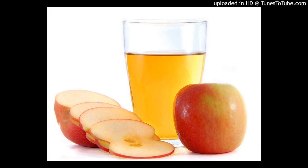There's a study in some obese individuals, and it showed that daily apple cider vinegar consumption could lead to reduced belly fat, waist circumference, lower blood triglycerides, and weight loss itself. So people who were taking 1 tablespoon, which is around 15 milliliters, were on average losing around 2.5 pounds. People who were taking 2 tablespoons were losing around 3.7 pounds. This is a study that went on for around 12 weeks.